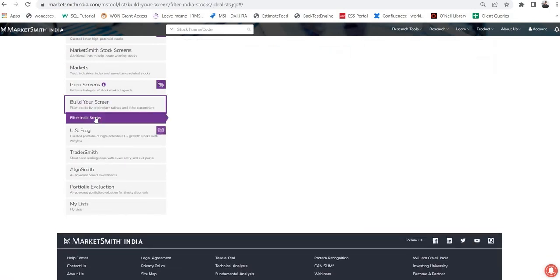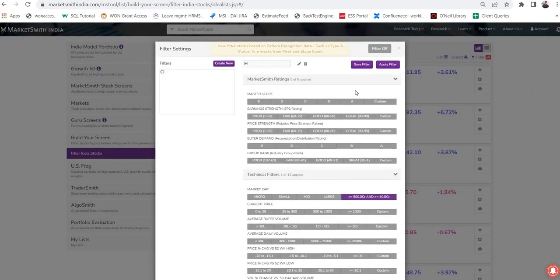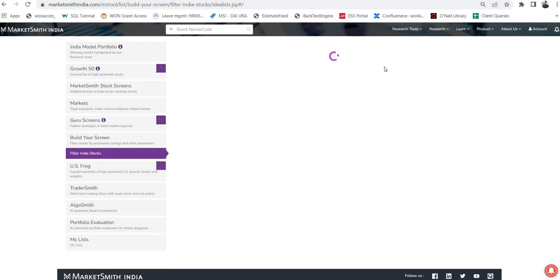To create your own screen, click on Filter India Stocks under Build Your Screen. Go to the top right hand corner and click on Filter. Now select the metrics and criteria from different categories of metrics and click on Apply Filter.